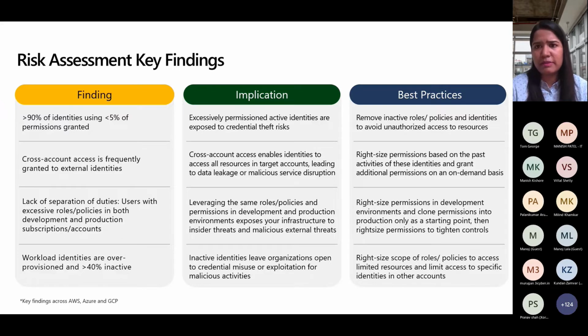And by resources, I mean things like an S3 bucket in AWS, or blob storage, or virtual machines in Azure, or EC2 instances in AWS. So these resources could also be granted certain permissions, and then we are not reviewing what kind of permissions were granted to them. So it's very important to also review those permissions and then right size them.